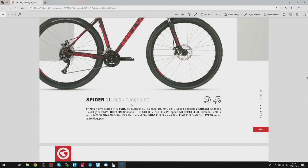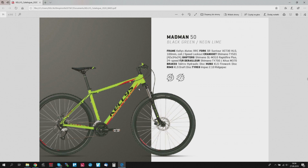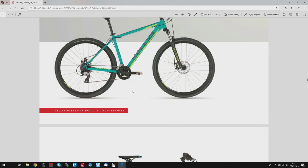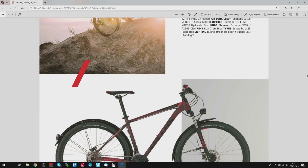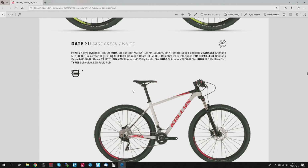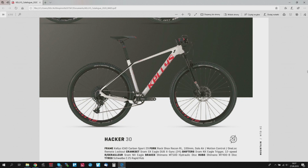Okay spec for recreational mountain biking. And then the Madman is even more for commuting and some almost a fitness bike. If it had some slicks tires, I would say this could make a great fitness bike. But there is Madman, and it will start even with less, like 400 euros or so, maybe even less than that. So these are the bikes for just easy riding. Madman and Spider are just okay, guys. But for MTB XC, I would either go for the lowest gate model, which is the aluminum one, or lowest carbon model, which is the Hacker 30, because it's just a great bike in my opinion.